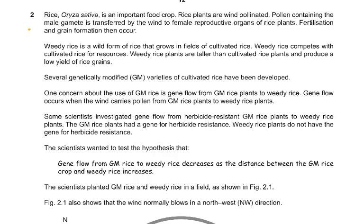Now let's look at question number 2. Rice, or Oryza sativa, is an important food crop. Rice plants are wind pollinated. Pollen containing the male gamete is transferred by the wind to female reproductive organs of rice plants. Fertilization and grain formation then occur. Weedy rice is a wild form of rice that grows in fields of cultivated rice.